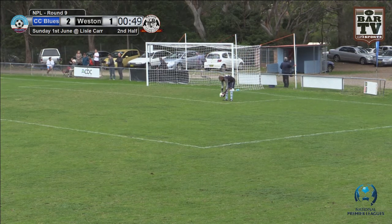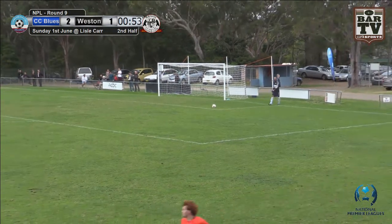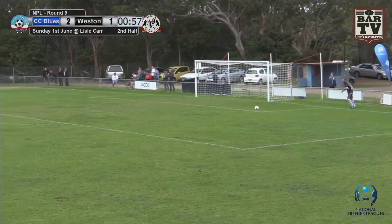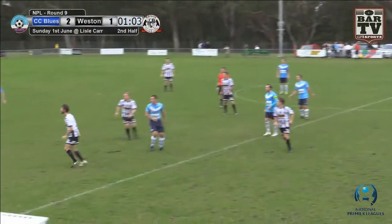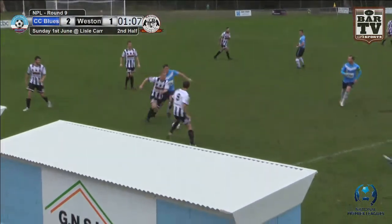I think you're right, Gaz, that final ball will be crucial, especially for Weston here in the first 10 or 15 minutes, and you'd expect Charlestown to do what they did in the first and just keep that ball in the opposition third and just heap the pressure on the visitors. Goldman goes long for Smith over the top. Bird does well to come in. Turnbull.